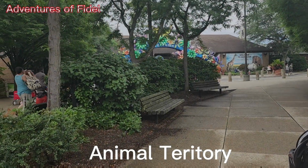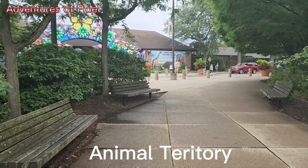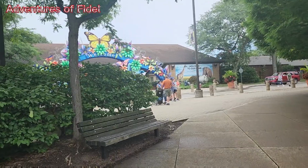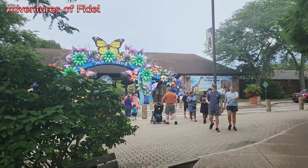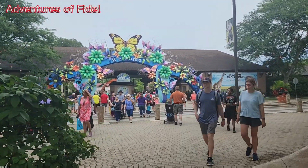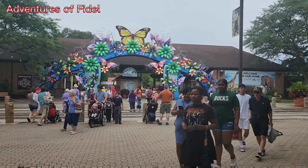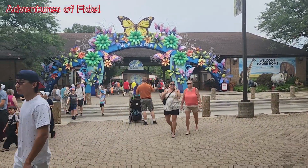Hey guys, we are coming to the zoo. This is the Cleveland Zoo. It's a beautiful place. We brought the kids to just look around, enjoy, and have fun. See, look how many people are here, so many. Wow.